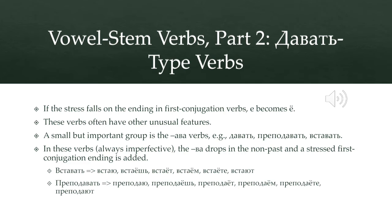The next type of vowel stem verbs we're going to look at are a much smaller group and more complicated, but they include some really important verbs, so you do need to know this group. Your textbook calls them the давать type verbs because давать is the most important verb from this group. More generally, they're called -авать verbs. You might remember this from first year, or you might want a refresher. So -авать verbs are end-stressed first conjugation verbs.